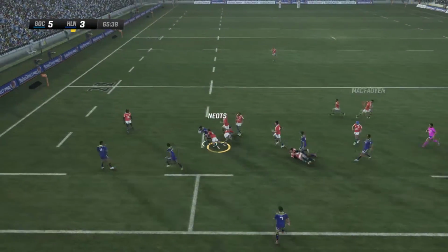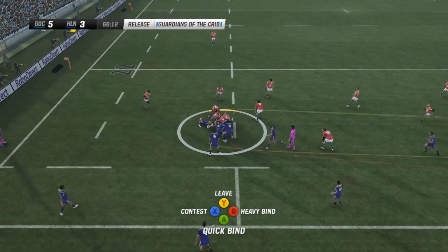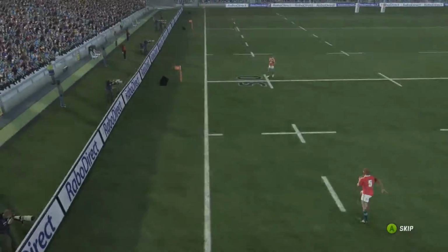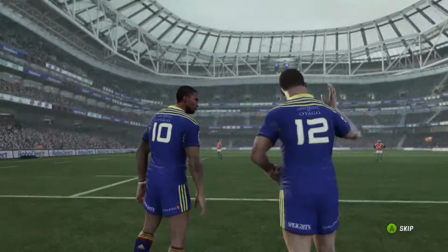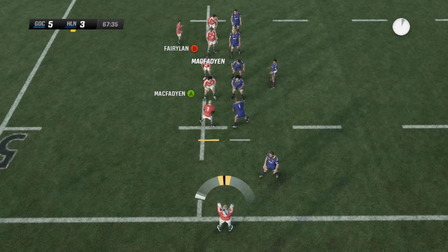Oh, intercepted. That's a game-changing moment right there. Have the Highlanders got anything in their locker? What have they got to cook up? They go back to Sopawanga, and he clears the ball up to the 10-metre line. Oh, this game is on a knife edge. Doesn't look like the Guardians will get their 3 tries the way this one is cooking at the moment.